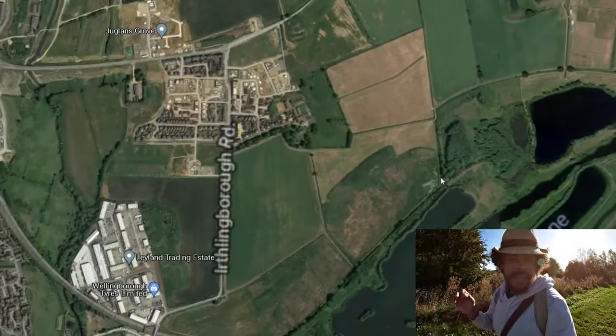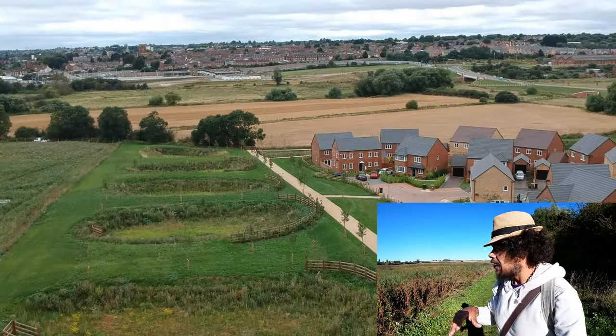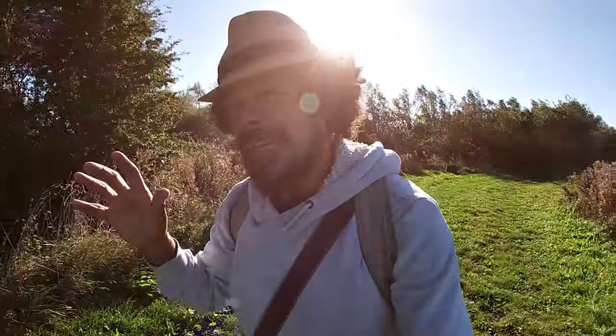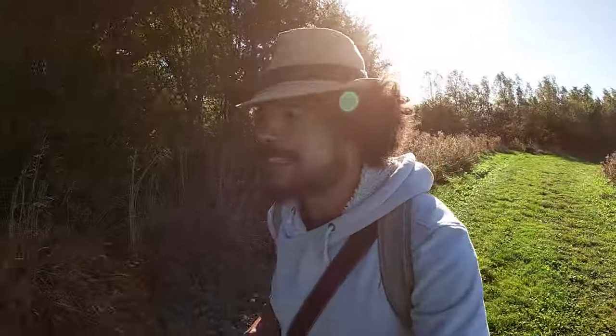But I've come out here because, well, one, a fan saw a video of Stanton Cross and the balancing ponds, and she asked if I could send up the drone on the other side. And then I thought, well, they've closed off the Irthlingborough Road, so no one can see what's going on down here. So with that request, I accept.